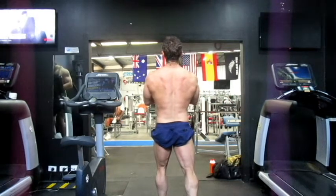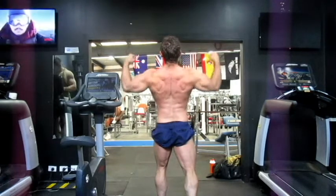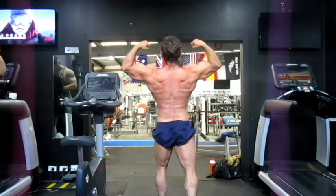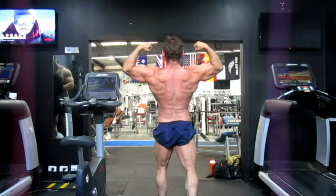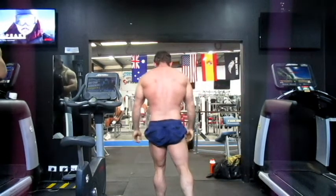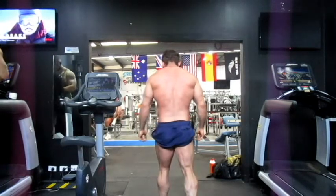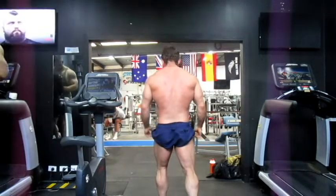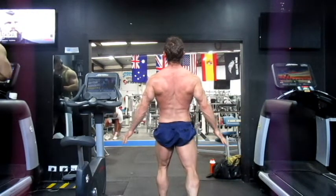Back has always been my weak point. I mean, the calves and hammies look good. I definitely still need more size on my back. It's come up a bit, but just looking at that, I really need to get that lower back nice and hard and dry. It hasn't really started moving yet, so I might need to clamp down on the diet and start a bit of cardio.